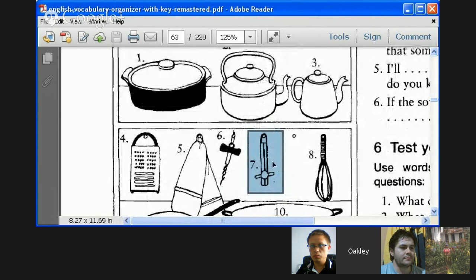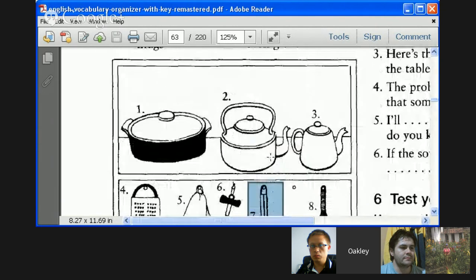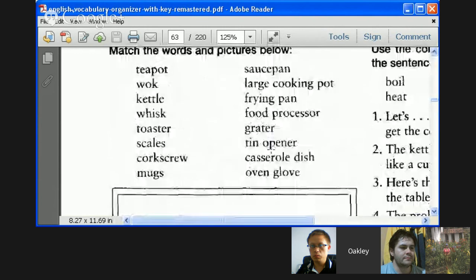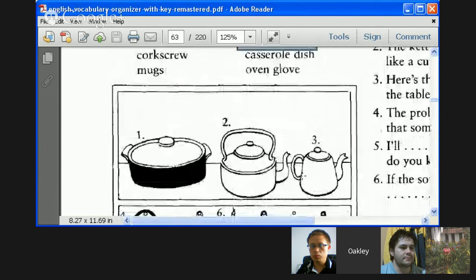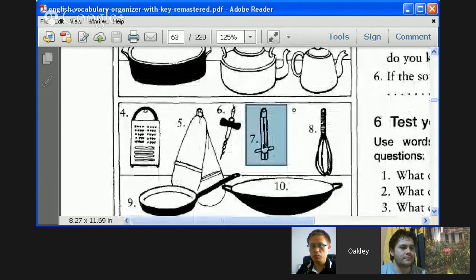Number 7. What's that thing? It's a helicopter. I know this. Tin opener. Yeah. There's your tin opener right there. Okay.